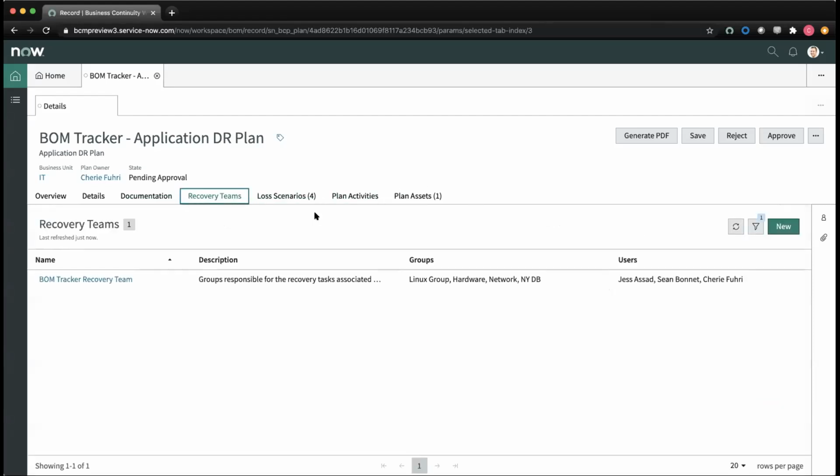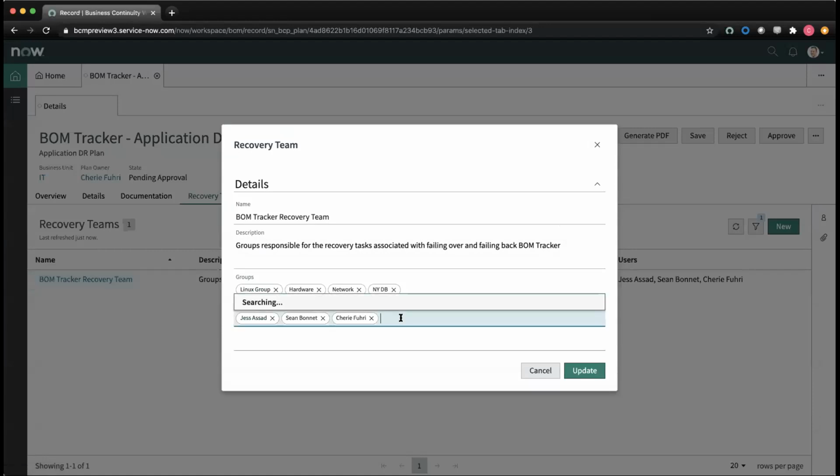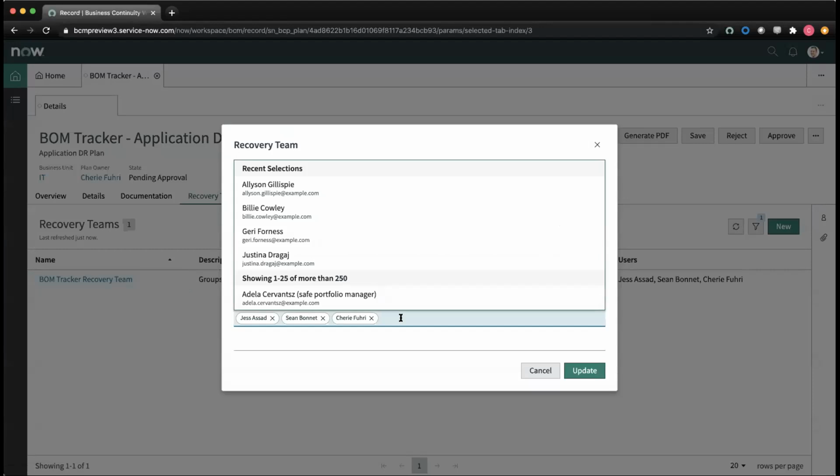The next section we'll look at is the recovery teams. So this is where we would document the key recovery teams associated to this plan. So within a particular recovery team, we can identify the description. We can actually leverage and assign groups that have already been defined within the organization. And then we can also add or remove users to this team as well.